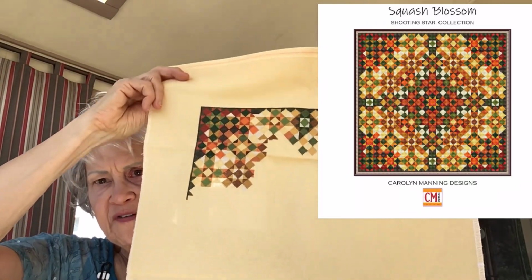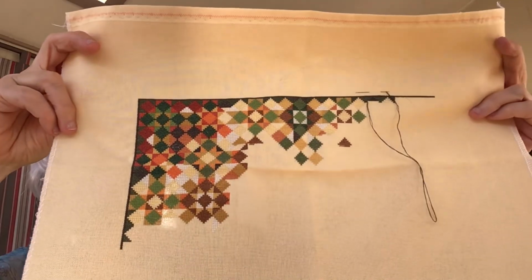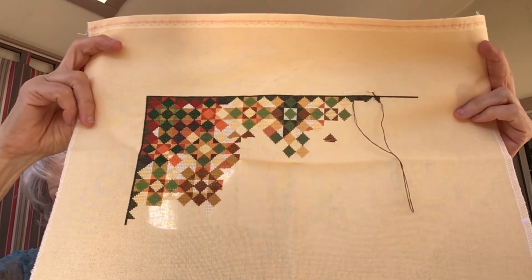Okay, here's another shooting star, Squash Blossom. This one I hadn't worked on in a while either. I think I started this last year. Oh, the colors on this one too are just amazing. Kind of more of a fall feel on this. Obviously squash. Look at that palette. Love that.